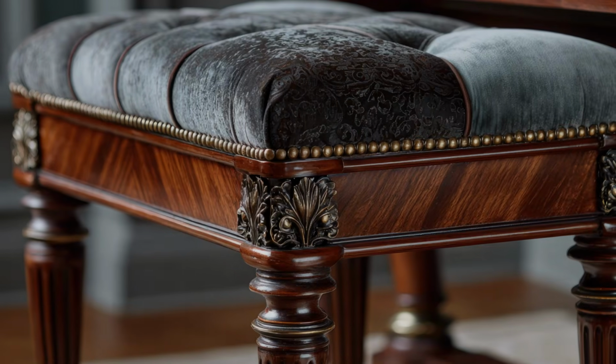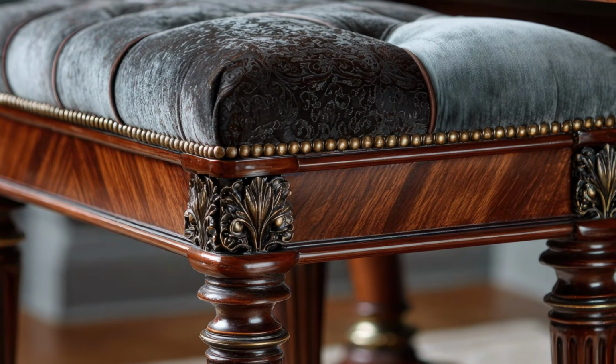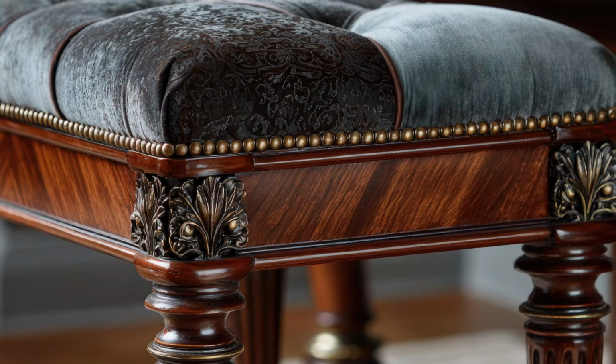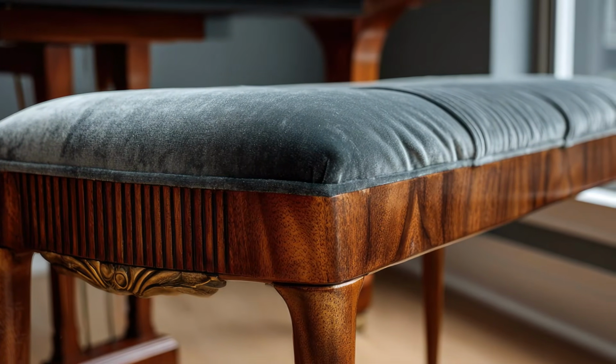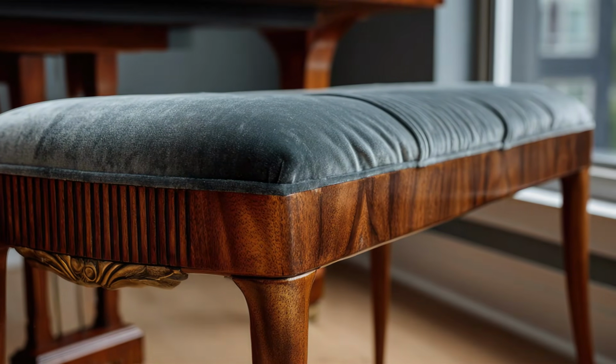Once you bring your vintage treasure home, caring for it properly will ensure it lasts for another 100 years to come. Avoid placing your bench directly next to harsh heat sources like radiators or in the direct path of intense, all-day sunlight, as extreme temperature changes can cause the antique wood to warp or crack. To keep the wood looking lustrous, simply wipe it down occasionally with a high-quality beeswax polish and a soft cloth.